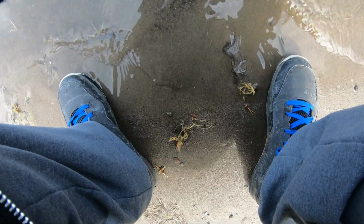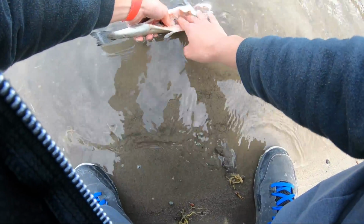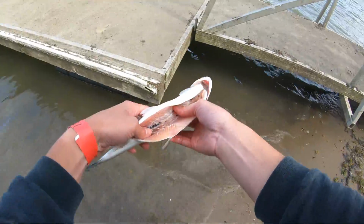Pretty cool. Yeah, look like... Oh, looks like a steelhead. Push it out a little bit more. That looks pretty damn good. That looks pretty good.